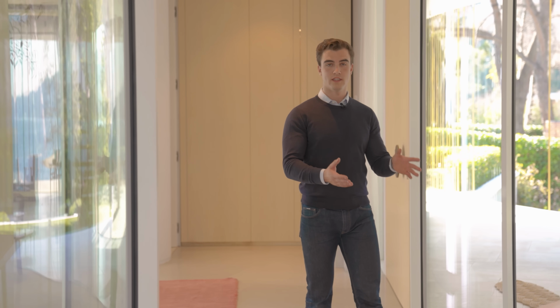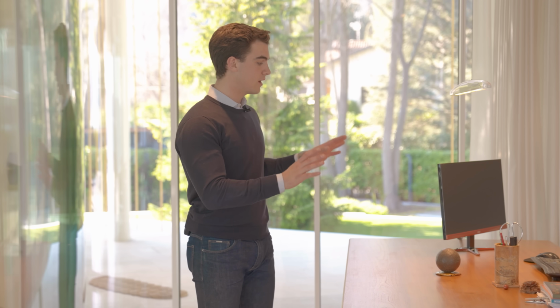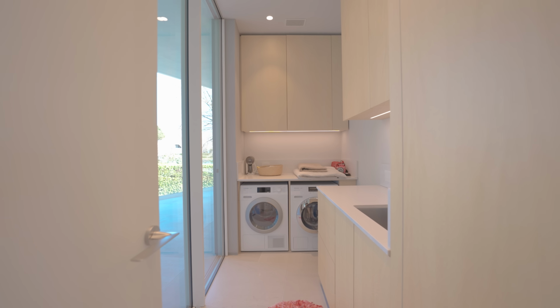As we approach the second bedroom on the ground floor, let me mention that by the entrance door we have a service bathroom, very comfortable for all of the living spaces. Then over here there is this office corner, very convenient. Right behind the kitchen we have a laundry area, and on this side we get to the bedroom. Let's have a look.